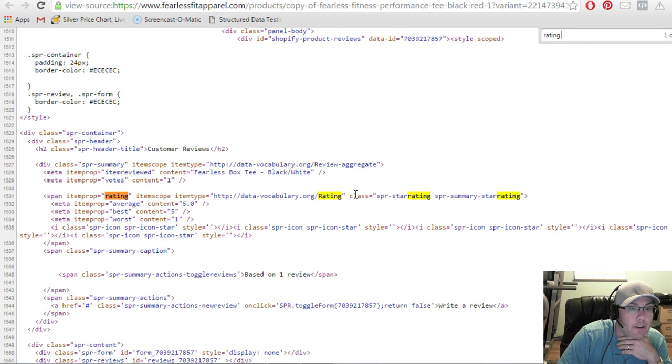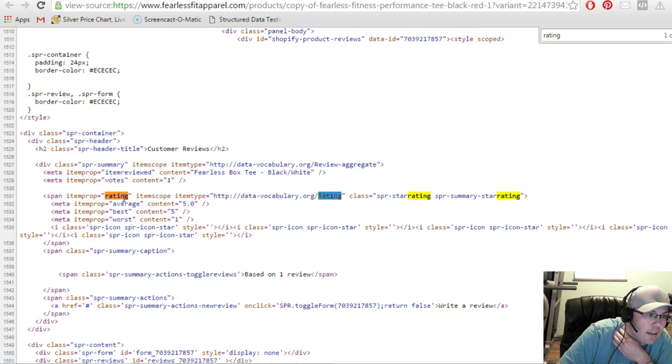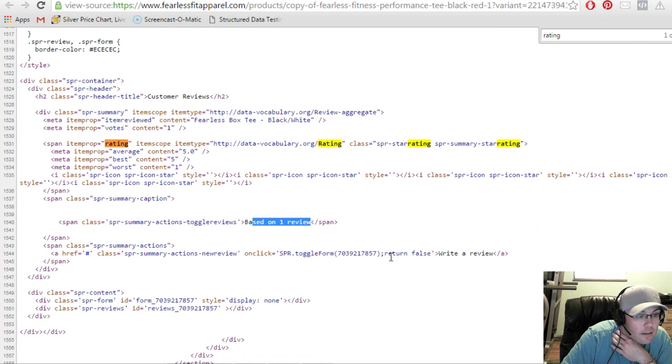Okay, so here's the schema rating. There's all kinds of different schemas that you can put in here. It's a way to tell Google, and it looks like they're going more towards this because they're going artificial intelligence and having fewer manual people doing things. But this tells it right here, the rating, this product, average rating is a 5, best is a 5, worst is a 1. And then it tells us, based on one review, you guys, let's see here. Yeah, you have a 5.